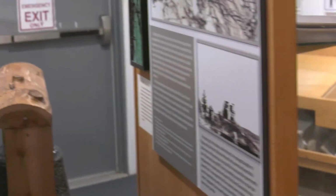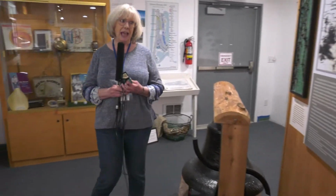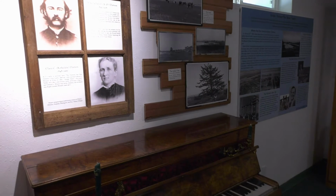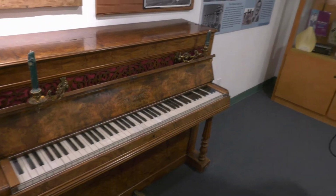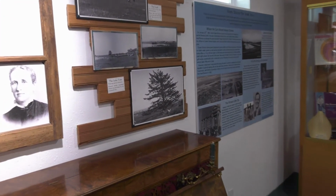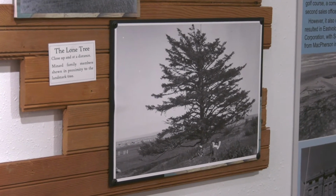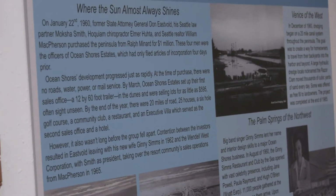So then as we move forward this way, we come into some of the history of Ocean Shores, actually. So over here we have some information about Clara Damon and Albert Olson Damon, of course, that Damon Point is now named for, and the lone tree, which is very famous, that people used to use as a navigation marker as they were coming in from the sea, and just the fact that Ocean Shores used to be just a big ranch until the 60s when it was purchased and then turned into this wonderful town that we now call Ocean Shores.